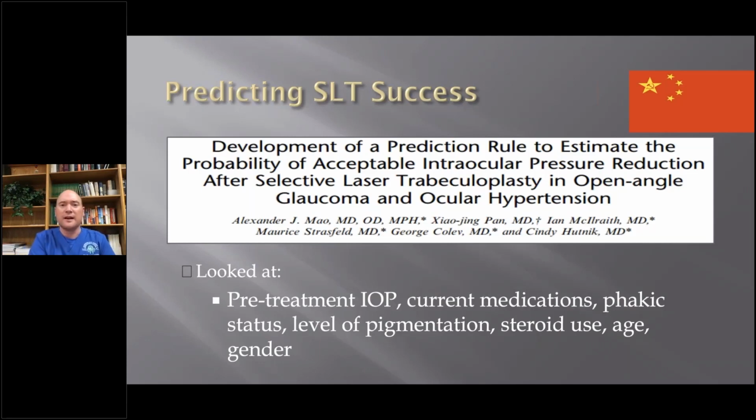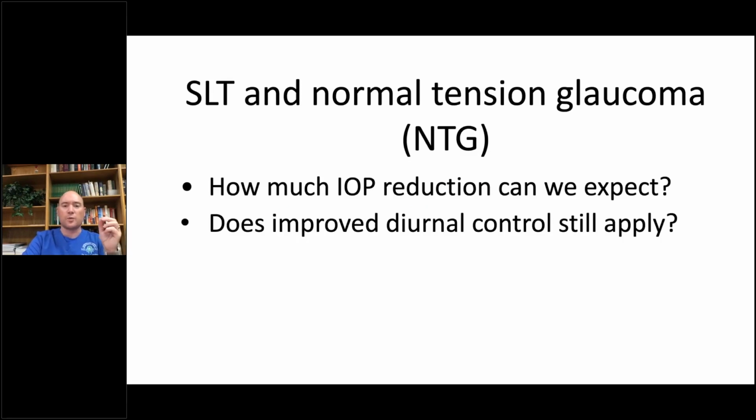So I would encourage everyone to really think about that when you're utilizing SLT. Utilize it earlier in the course of therapy. It's more effective earlier in the course of therapy. You use it as a first drop alternative, you're going to get like a first drop pressure reduction, 20 to 35%. You use it as a third or fourth drop alternative, and you're going to get 5 to 10% at best, depending on the case there. Pre-laser IOP, number of medications, pigmentation status plays a role as well, cataract surgery plays a role as well, but bottom line, it's pre-laser IOP.